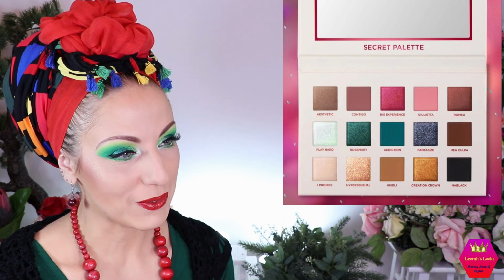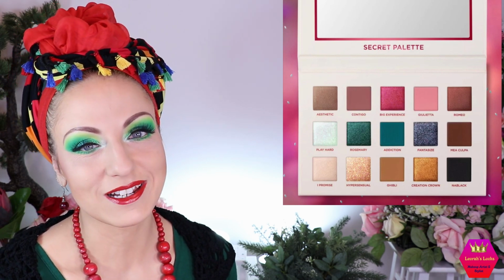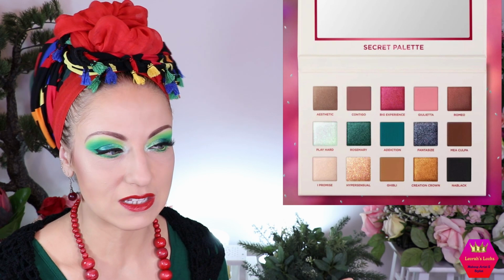I also remember that when they sneak peeked the outer packaging of the Poison Garden palette, everybody had very, very high hopes that it would be very vibrant, with greens and like poison, you know? And it wasn't.